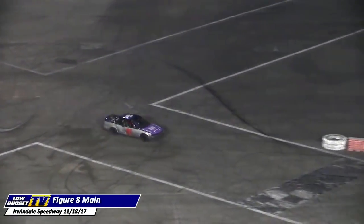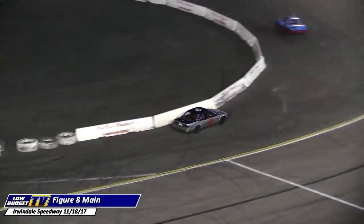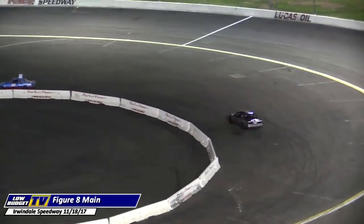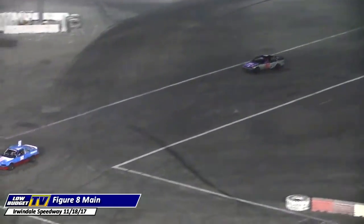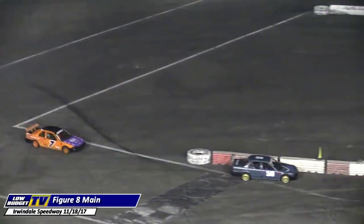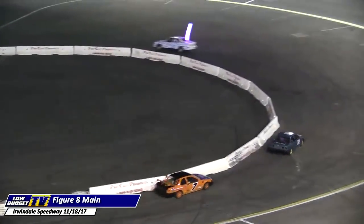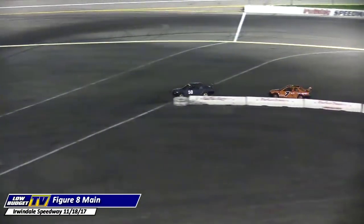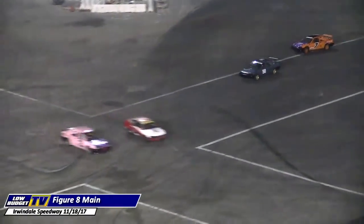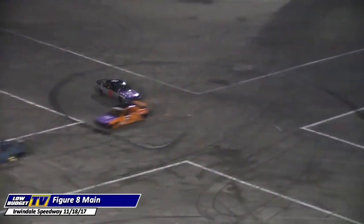That's Berreiter. Howell crossed the stripe already, the 81. Here comes the 50 to the stripe now. The 81 is over on the left-hand side and running into some traffic he's got to get by. 20 laps are complete, going 25.